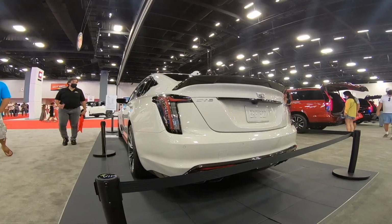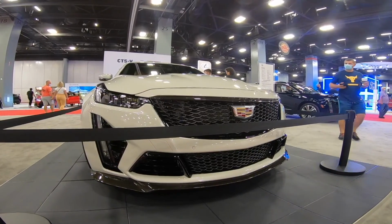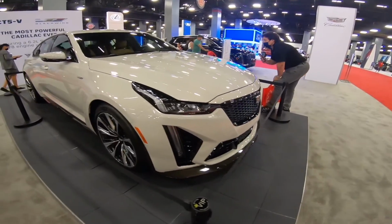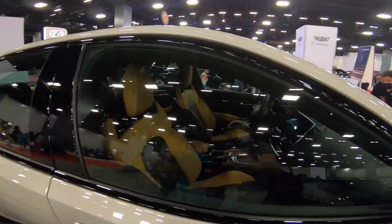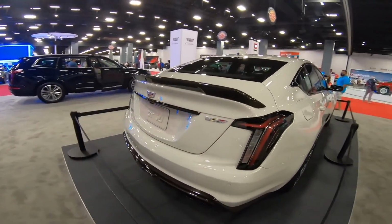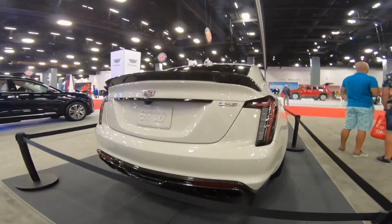This is just a monster. 6.2 liter supercharged engine, 668 HP. I mean, this thing looks just so menacing. Carbon fiber lip up front. The interior is immaculate. Carbon fiber side skirts as well. Carbon fiber wing, diffuser. I mean, it's the whole package. It's literally just like a beefed up version of the CT4.